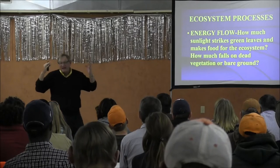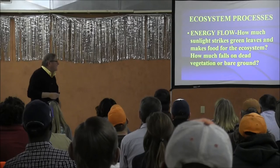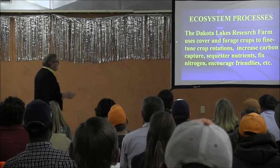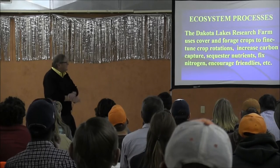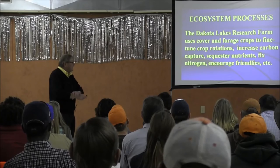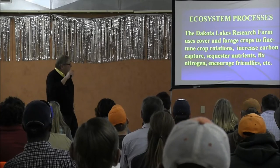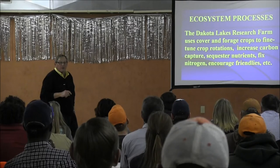So if you're going to do cover crops, that's what you do with a cover crop: you use it as a tool. The Dakota Lakes Research Farm uses cover and forage crops to fine tune our crop rotations. They're just part of a crop rotation. And we want to increase this carbon capture, because you don't increase organic matter without having some carbon to put in there.